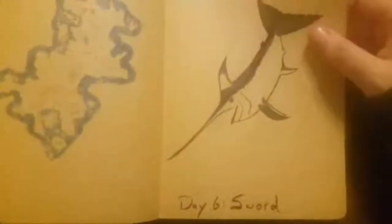This was just a random doodle I just threw in. Random robot guy, monster breathing something. And then back to Inktober. I love this map. This map turned out so cool. Sword.